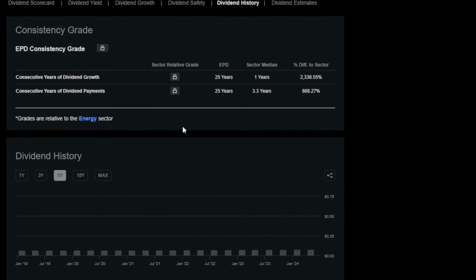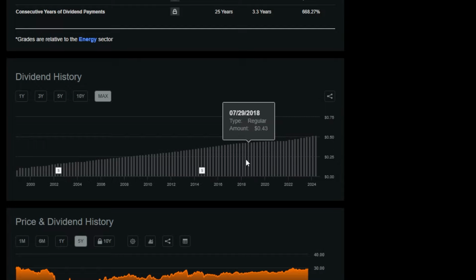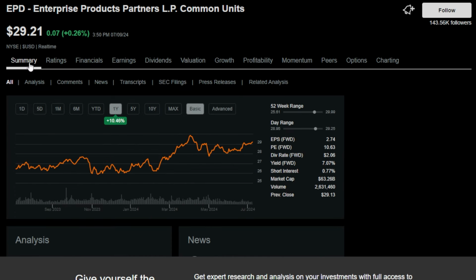And on top of that, EPD not only has a history of paying dividends on time every single quarter, but as you can see from the chart, EPD has paid more and more in dividends historically. So if you're looking for cash flow, if you're a cash flow hungry dividend investor, check out EPD. You definitely are not going to want to miss this one.